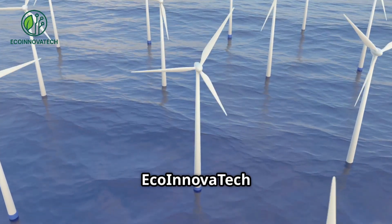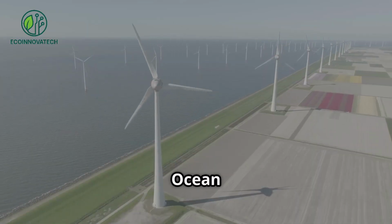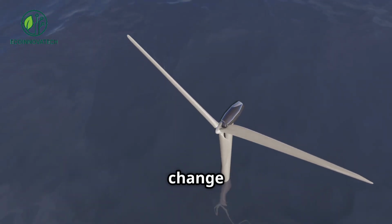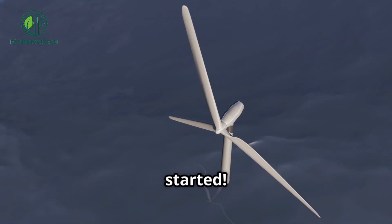Welcome to EcoInnovaTech number 256. Today, we're exploring ocean wind farms, how this eco-innovation is harnessing renewable energy from the seas. With climate change driving the need for clean power, this is a game changer. Let's get started.